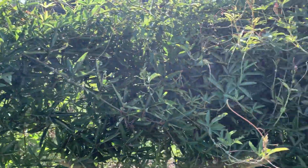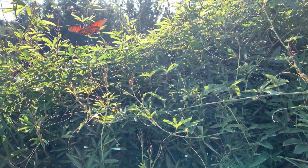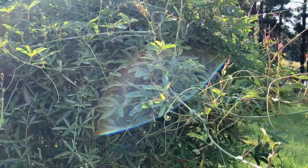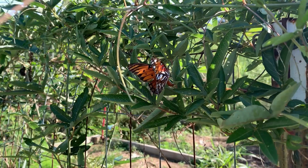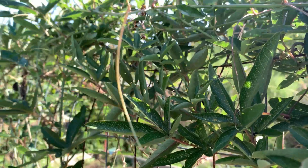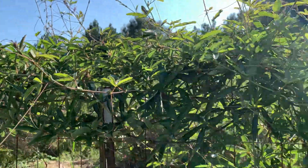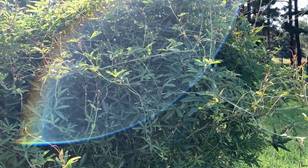I'm always excited. I want to see this thing full of caterpillars. The more caterpillars that are on it, the more excited I am about next year's huge number of fritillaries. And there's a beautiful fritillary right here hanging out. Aren't you pretty? Oh, it's so pretty. Awesome. So this is the amazing passion flower.